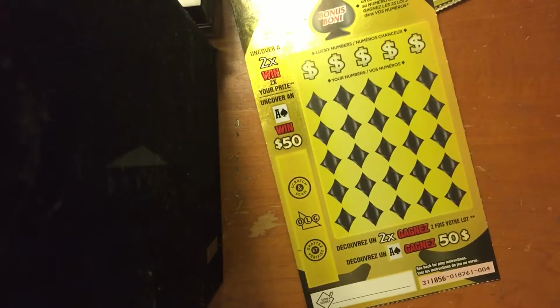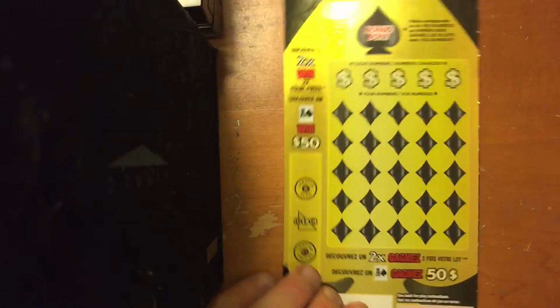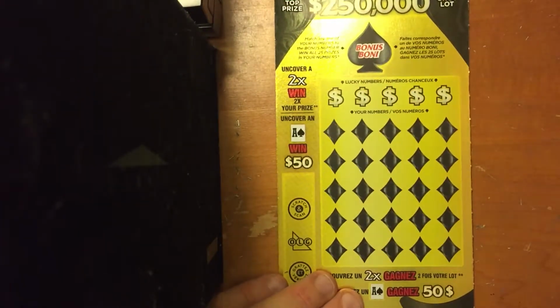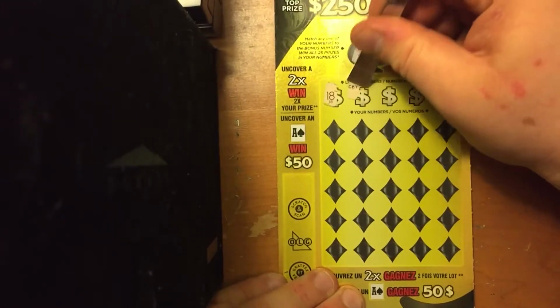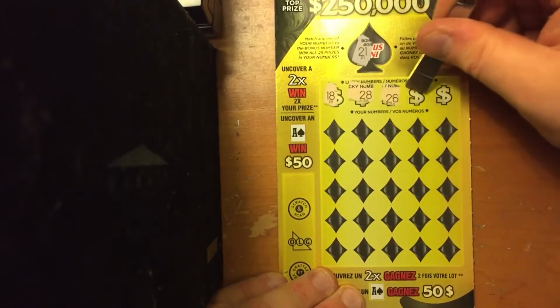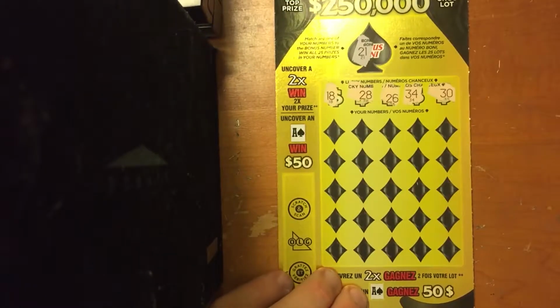Let's do the second one. This is ticket number 4. That first one was ticket number 2. All right. Bonus number is 21. We got 18, 28, 26, 34, and 30.